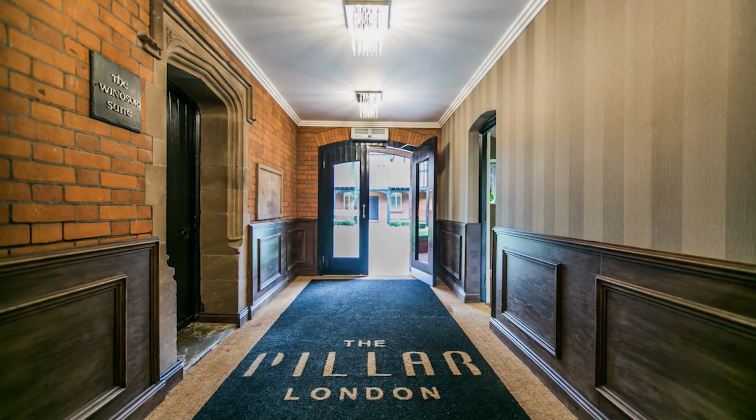We've been inspired by a hotel in London called The Pillar, which was a big part of the inspiration for this hotel. It's also a boutique hotel in a very established community and really services the community. We felt we wanted to do that.